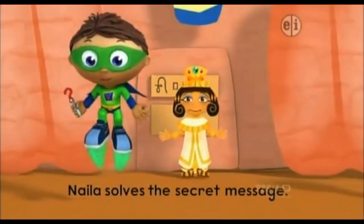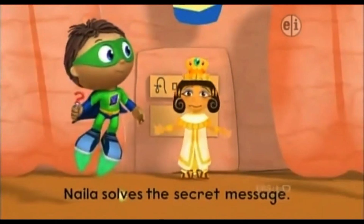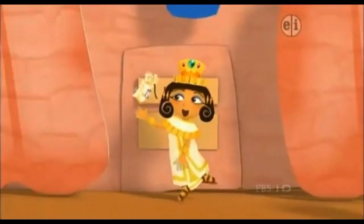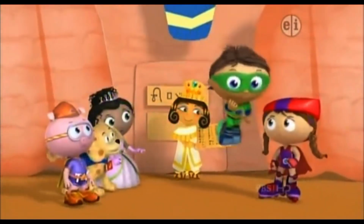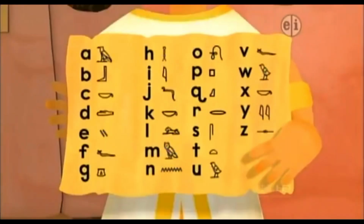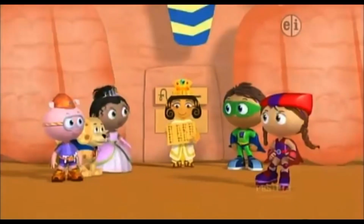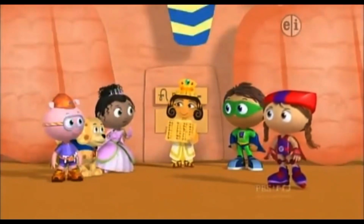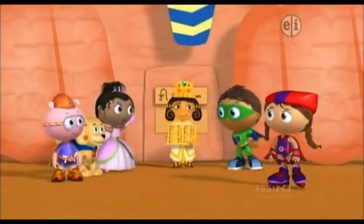Let's read our new sentence. Naila solves the secret message. Super readers! Maybe I can figure out the secret message. See these symbols? They're called hieroglyphics. They're like letters. This symbol is the letter A. And this is the letter S. Oh, my peas, Naila! If we solve the secret hieroglyphic message, we can find your treasure!